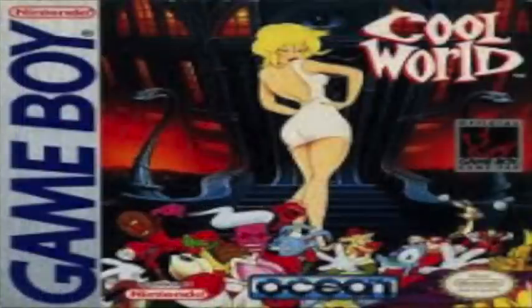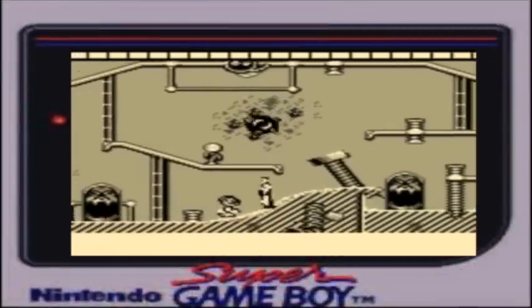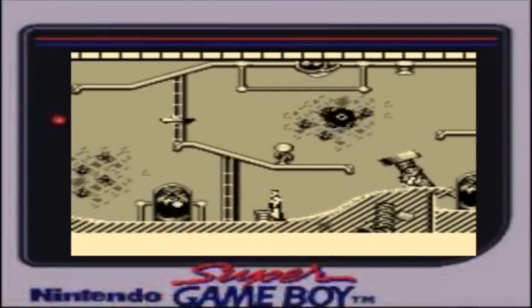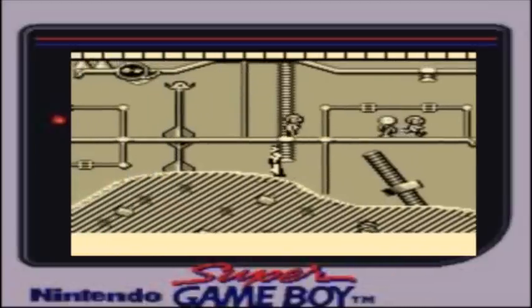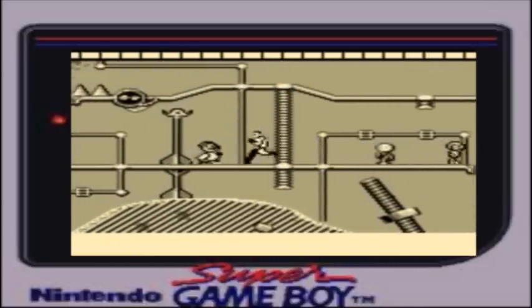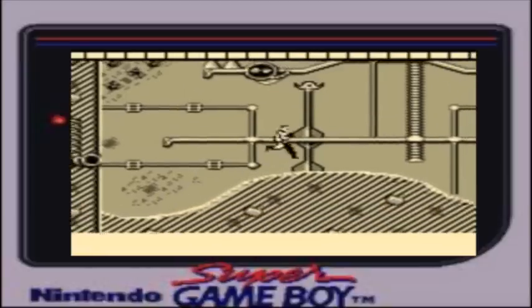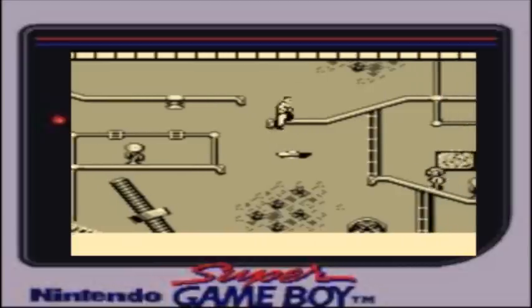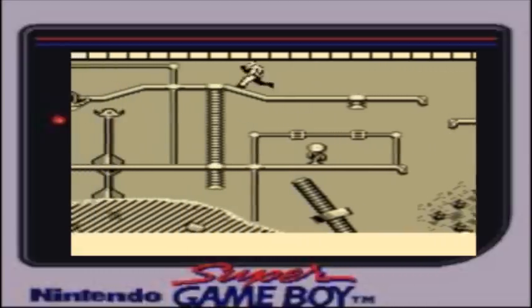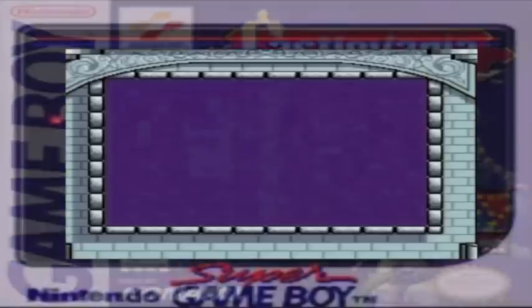Next up is Cool World, which is an action platformer for the original Game Boy. The game is based on the Cool World movie and comics. You play as Frank Harris, a police officer in the movie, who must collect coins and shoot Doodles, the bad guys in the game. The game is not extremely rare, but does sell for a high price. A new copy of the game has never been sold, as far as I could tell, but a used copy of this game will run you about $40 to $50. Kind of a rare game. Kind of cool though.